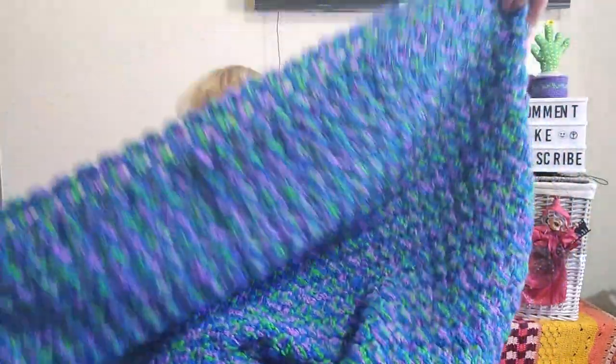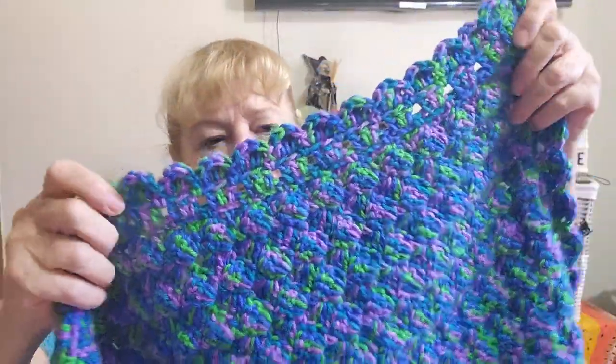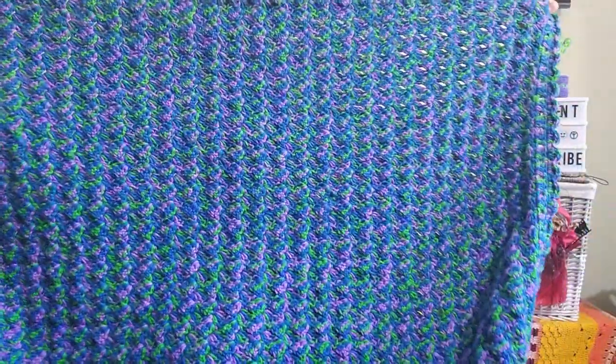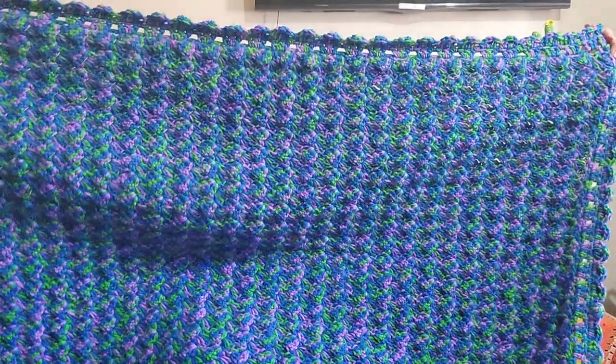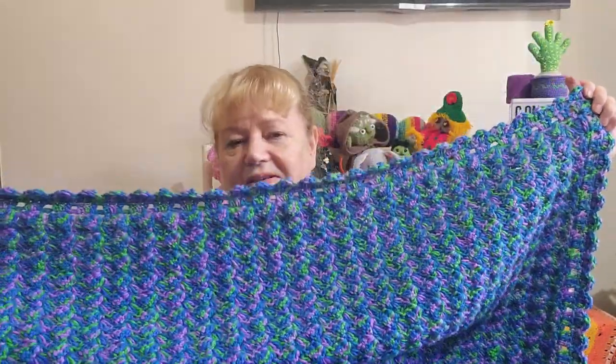My second finished object is I have finished my sober granny blanket. Ta-da, here it is, 40 by 40. I put a border on it. I did the border slightly different to what Krista had on her pattern because I needed to extend the size. Look, I do have a photo of it at the end that I took, so you can see it in its full glory. I'm really happy with it.